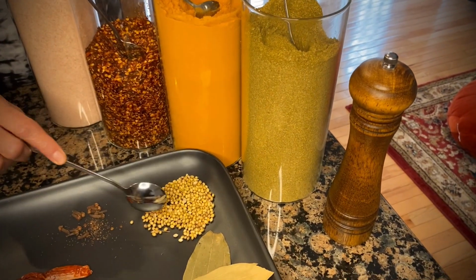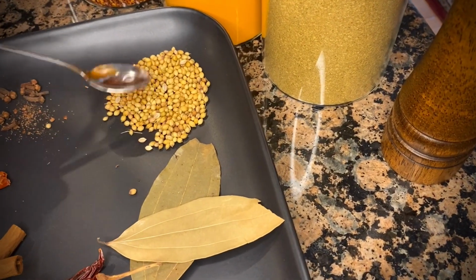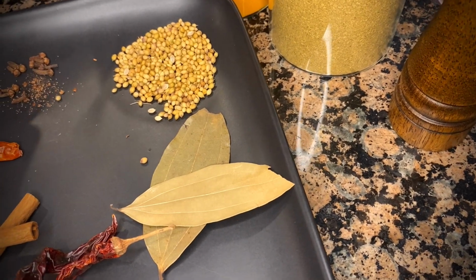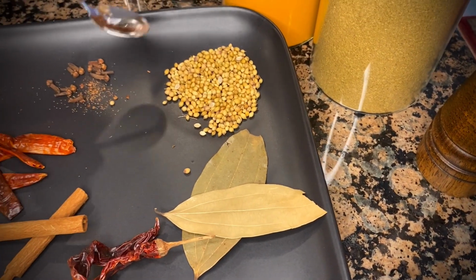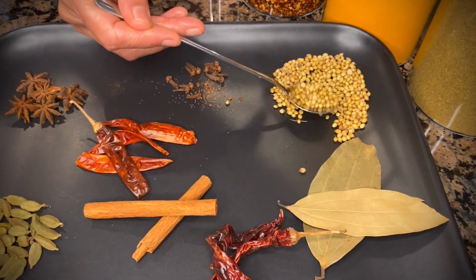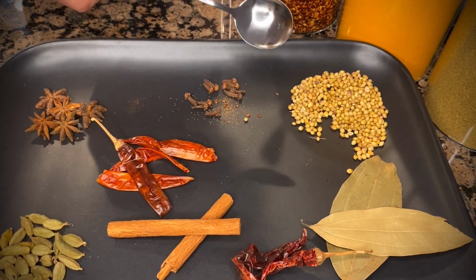And in some recipes, it's best if you dry roast your whole spices and then you powder them before adding them to the dish that you're preparing. Certain dishes do call for you to do that. So this would be the coriander that is called for. What can I think of?